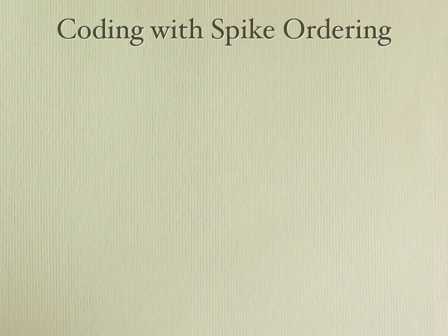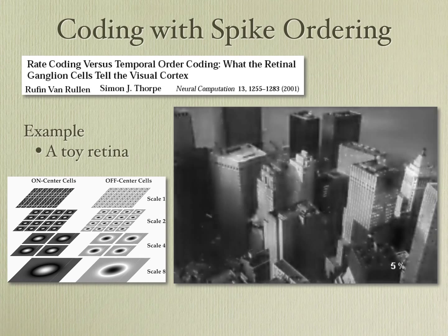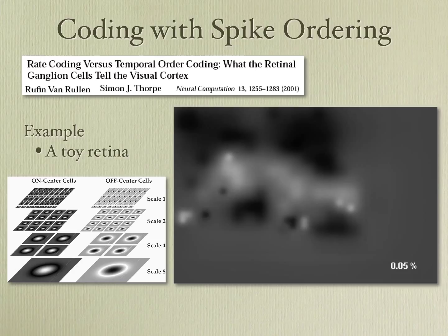So this is what we showed with Rufin Van Rullen, where we took that same toy retina, used it to process a flashed image, and just used the ordering of spikes coming out of this. Each of these neurons is ramping up to threshold and fires a spike, and this is the percentage of neurons that have fired. You can see that you don't need very many to actually work out what something is. So if I stop that there and ask, is there an animal, you might have a bit of difficulty. It's getting easier. Yeah, you can see what it is now, right?